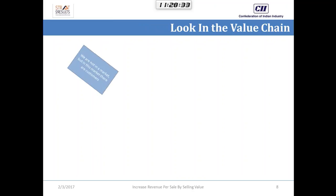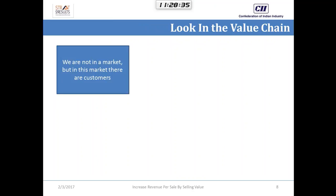Right? I would say a great place to start looking for value, or where you can create value, is to understand the value chain and see where you can make an impact. You cannot make much of an impact on the products that you carry.